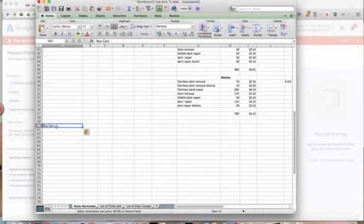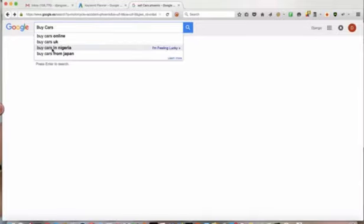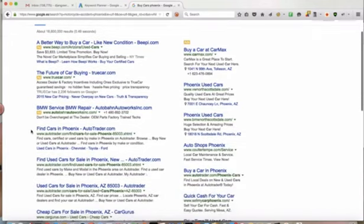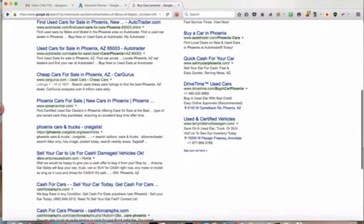Because I know very little about this, and I don't know if that's going to be the buying keyword, what I'm going to do is take this and put it in here: buy cars, Phoenix. I don't think it's going to pull up what I'm looking for. Find used cars, no. Cheap cars for sale. Phoenix cars and trucks. Sell your car to us for cash. That's kind of what I'm looking for.